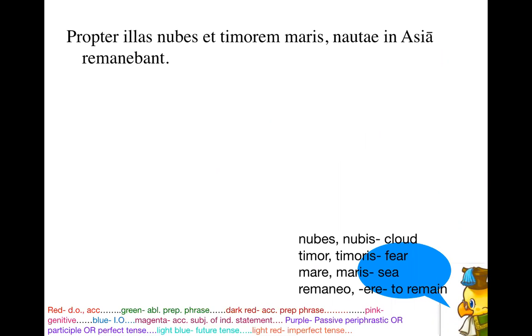Yeah, on account of. That's something 1.5 kids had already gotten. On account of not just clouds, but illas clouds. Yeah, on account of those clouds. So my first 2 periods, I can tell they're really having trouble with this, where hic is this and these, and illa is that and those.